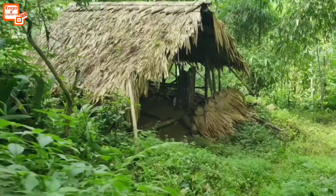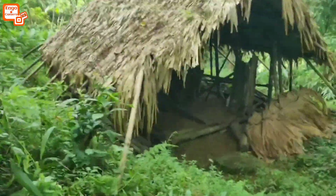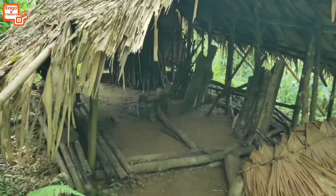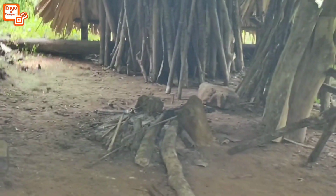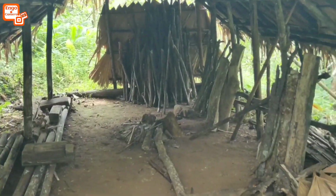This is a small resource. It is made of leaves, which is also called thatch. And this is the fireplace where you can make tea or food, etc.